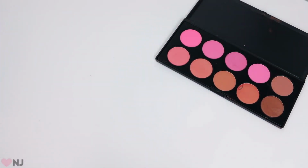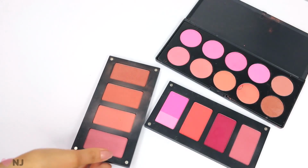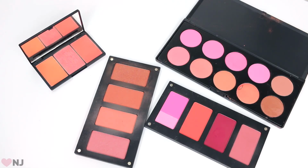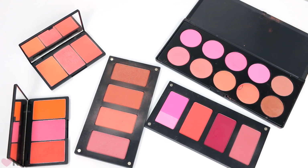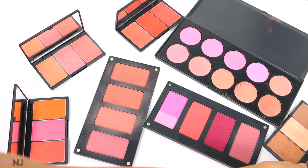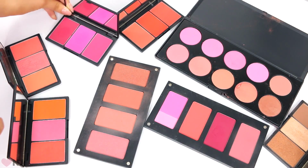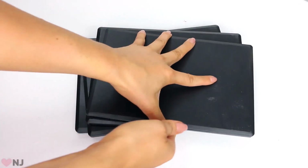Now, a couple of other random blush palettes. So that first one is a Morphe. Then I've got 2 Inglot blush palettes that I have sort of picked the shades myself. And then these last 3 are the Blush by 3 trios from Sleek. All of these are great quality, great pigmentation, and seriously, you cannot go wrong with these. You can just chuck them in your bag and you've literally got everything you could possibly need. Oh, and that one that I just added down the bottom there, that is the Sleek contouring palette. I do have 2 of those, but I'm not sure where the other one is.